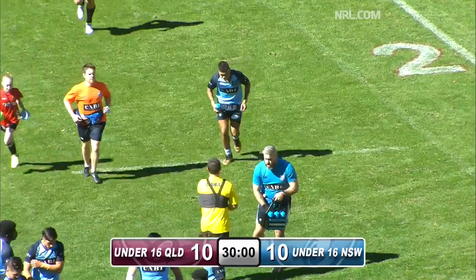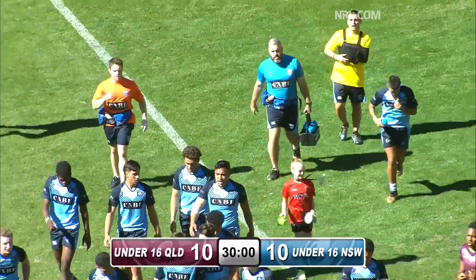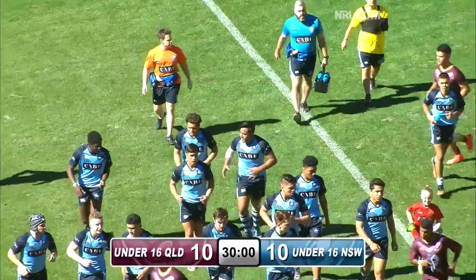We'll be back very soon with the second half of the Under-16s Origin. Doesn't get much closer than this. The sides locked together at the break, 10-all.